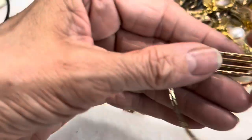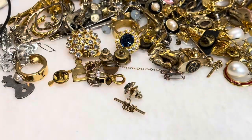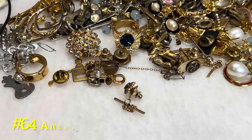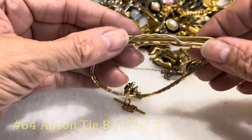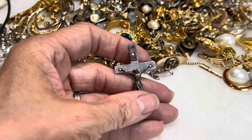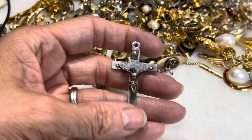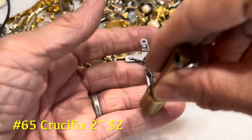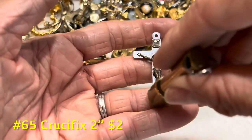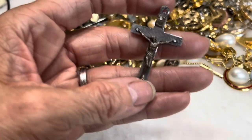Okay, some sort of tie clip here. It says Anson on it. A lot of times these actually have a little bit of value. Another cross. Yeah, I know nothing about these crosses. This one you could add something to it to make it a pendant. They probably were at the bottom of rosary beads or something.